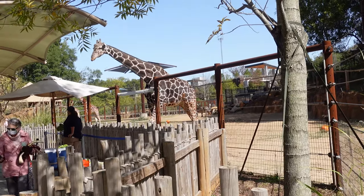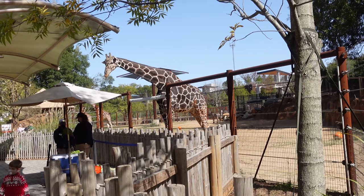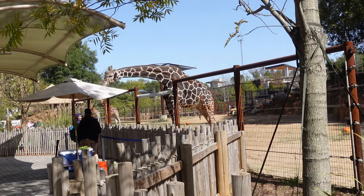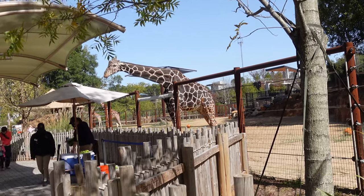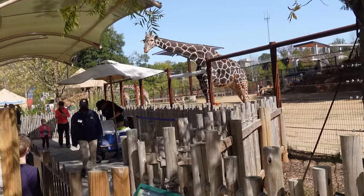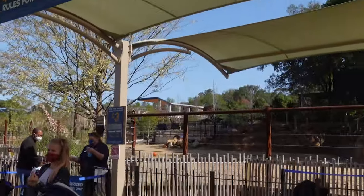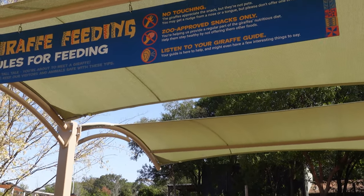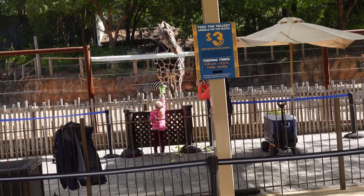So you can pay to feed the giraffe. Look at him, he's ready. Yes. Look at that. Looks delicious. Please keep moving, it says. Giraffe feeding. $3 to feed the giraffe between 9:30 and noon.